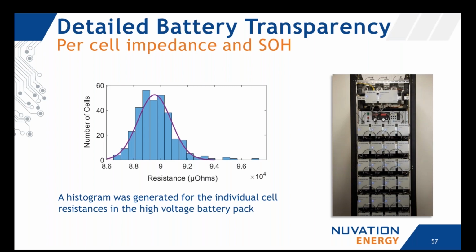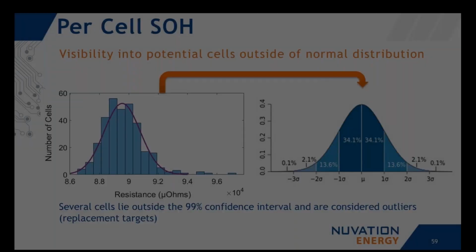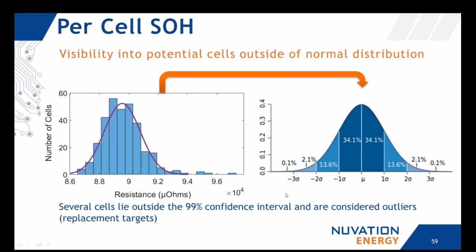An example of that is per cell impedance. And so this is our high voltage stack that we use for testing in our lab. So it's got thousands of cycles on it. And we generated a histogram of the individual cell resistances. And we can notice that there's a few cells that are outside of the normal distribution curve. And so it raises the question, are these cells that perhaps need to be replaced? The answer to that is found by graphing it against a normal distribution. And we can see that these cells fall outside the 99% confidence interval. They're considered outliers and they're targets for replacement.